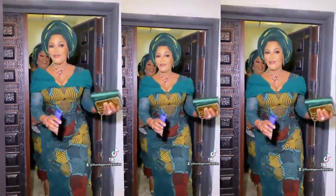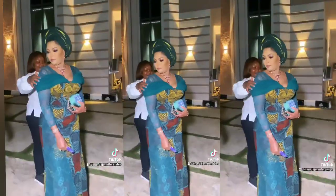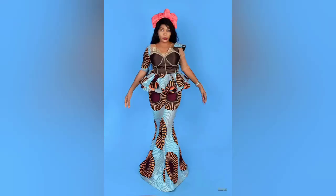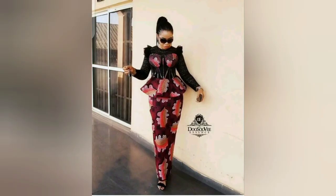Guys, look at this beautiful Ankara style, the two different styles, the same print. This particular one is skirt and blouse. What do you think about this skirt and blouse? Please share in the comment section. I want to know your thought about this skirt and blouse. I love the print, there's a lot you can do with that particular Ankara print.